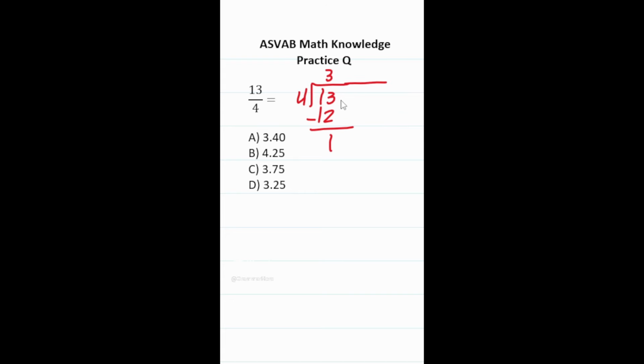To continue doing this long division, we're going to add a couple of 0 placeholders as well as a decimal. Bring that decimal into our answer, drop down one of our 0 placeholders. 4 times 2 is 8. 10 minus 8 is going to be 2. Drop down our 0 placeholder. 4 times 5 is 20. 20 minus 20 is 0. Can't do any more, so we know our answer is 3.25, D.